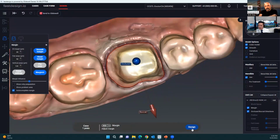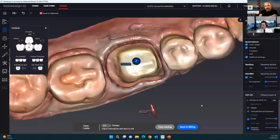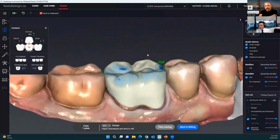Once the margin's set and you've set the occlusal and buccal arrows down at the bottom of the screen, I'm going to hit design. From that margin position, the software analyzes the adjacent teeth and the opposing dentition to create a design proposal that should require very little adjustment, and it's going to match this clinical situation as best as we can. So you can see here's the proposal.